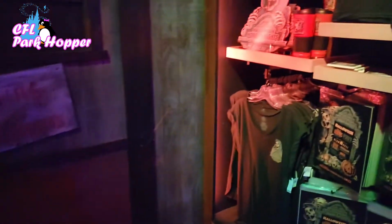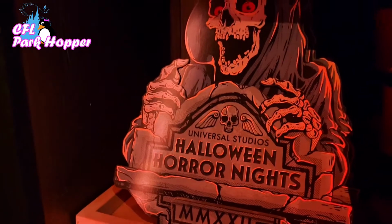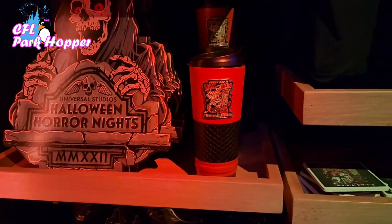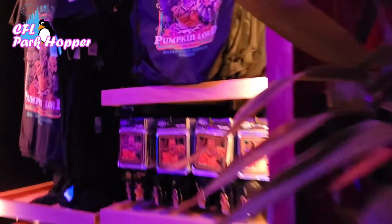So what other shirts do they have here? Check out the skeleton shirt. What's on the back? Ooh, and it has all of the houses. This is the house shirt. Cool. So that's the list of all the houses. They have a little sign you can have for your front yard. Coffee cup. Look at the fanny pack. Super awesome. I like that.